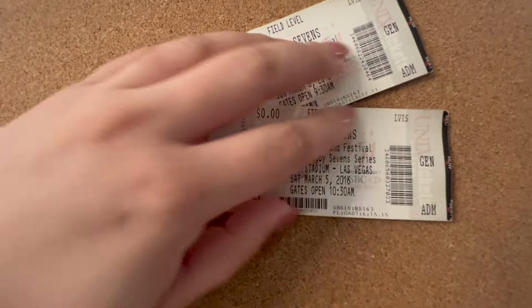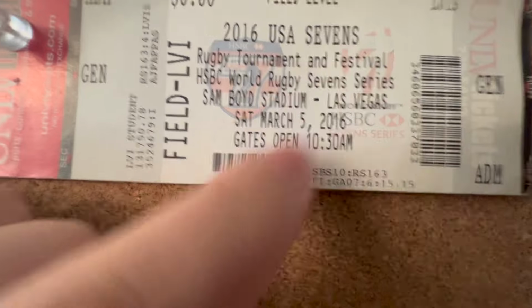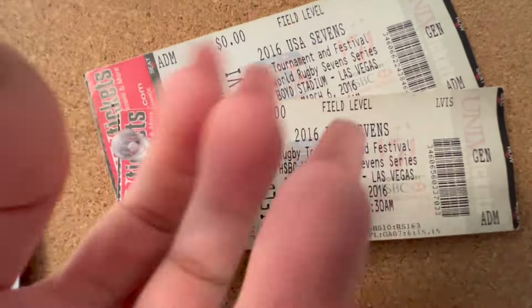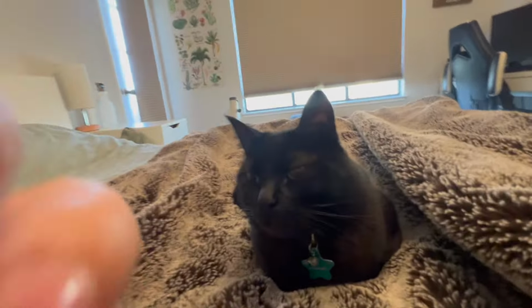Here's some tickets from when we went to a rugby tournament in March 15. As you can see, some more black cat. And now heading into the bedroom. I just have to stop over here at my gorgeous kitty.